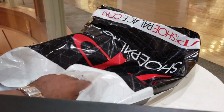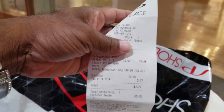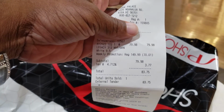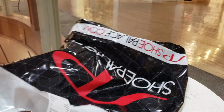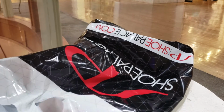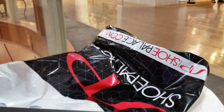This shoe, I think it was like 150. Got that Shoe Palace, gotta look at that. $79, look at that tax. $83. You gotta keep that receipt around, you never know. You gotta change stuff around. All of that good stuff.